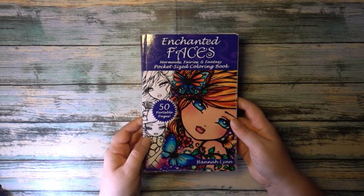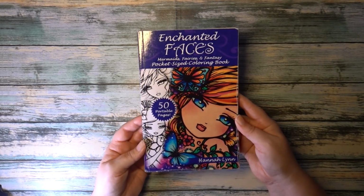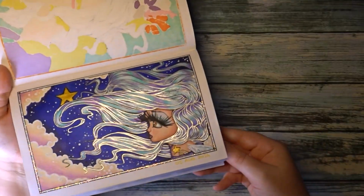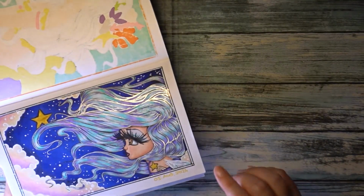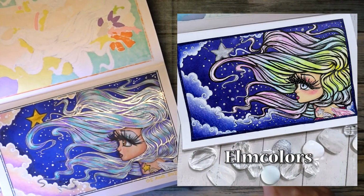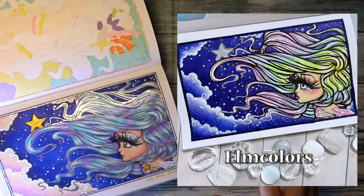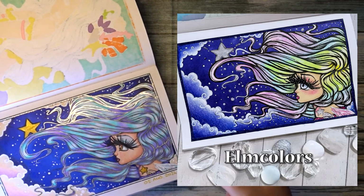And then we start with the August pages, and I did another page from Enchanted Faces by Lynn. And the page that I did was this one. So I will zoom you in a little bit and put it to the side because this was actually a body coloring with the lovely Erica from Elm Colors. So I will blend in her page here right next to the side, and then you can just compare our two pages. So she did a beautiful, colorful hair, and I also tried to do a colorful hair here.